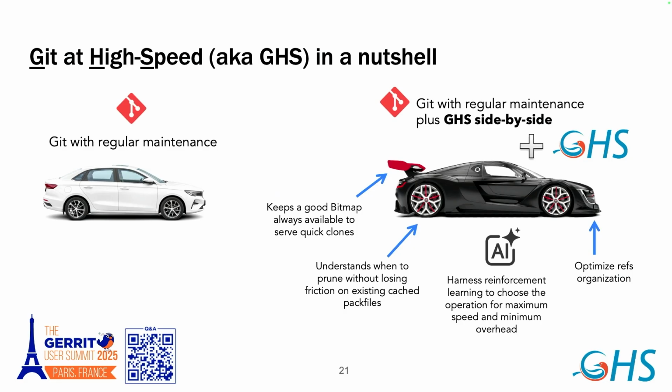Okay, so this is exactly how it works. First, it's not going to change your SCM. It doesn't talk to Gerrit, doesn't talk to GitLab, doesn't talk to GitHub. And how it manages to improve your SCM?